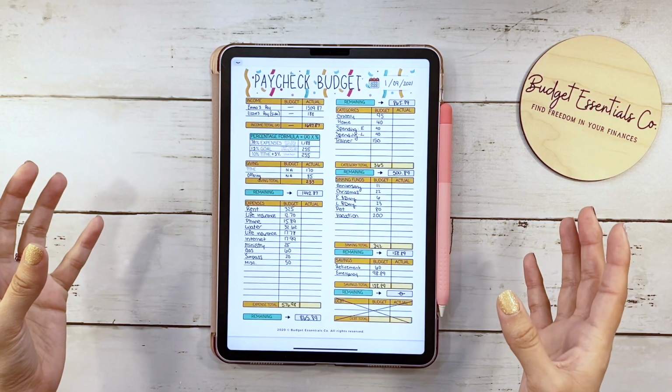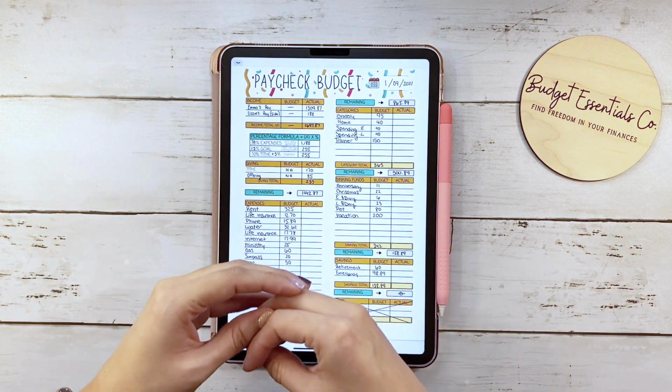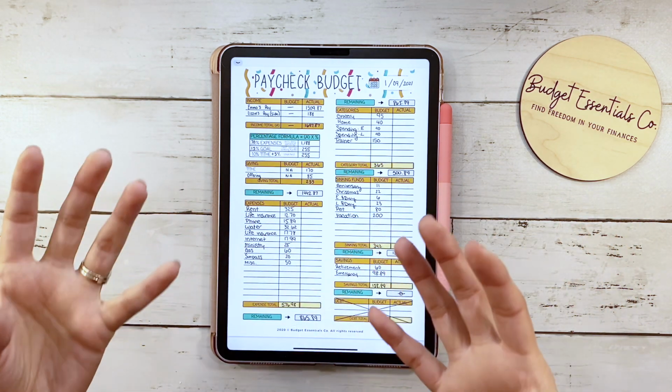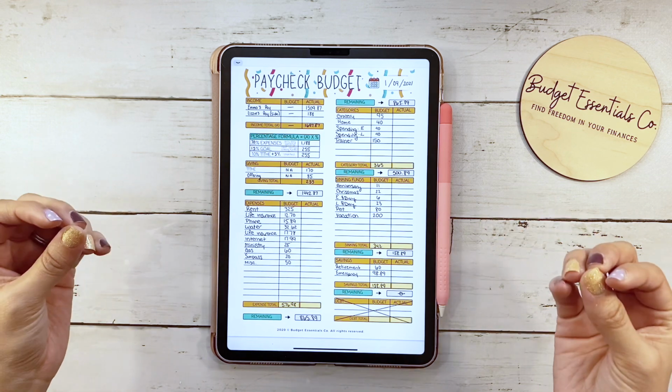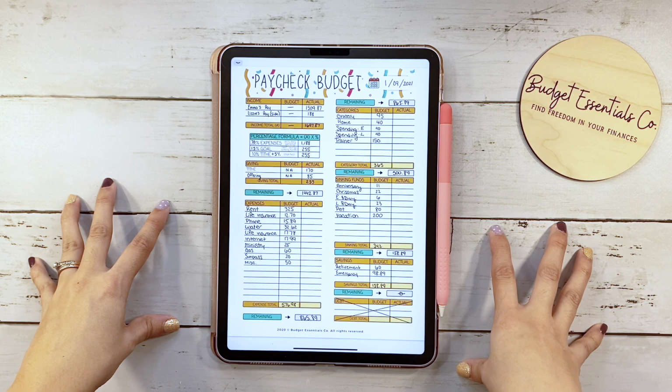Your freedom could be that you want to save for an emergency fund, or you want to reach a debt-free life. And so today I'm going to share our paycheck budget.